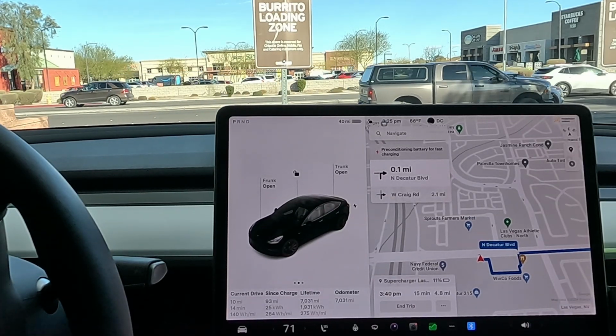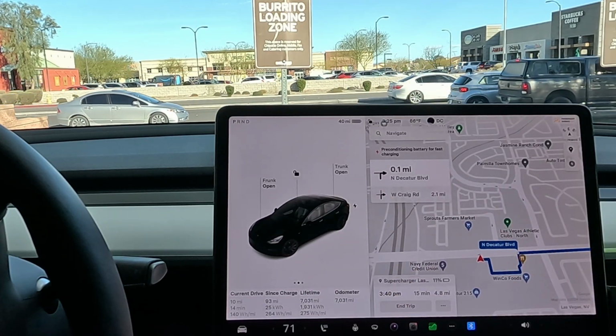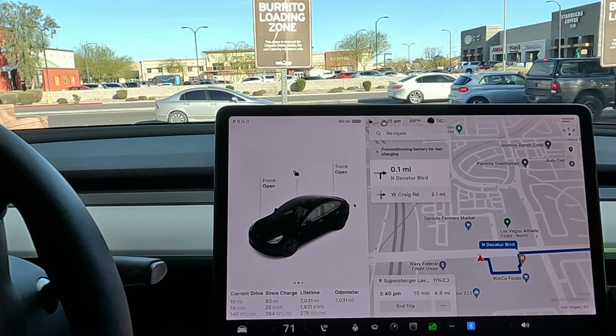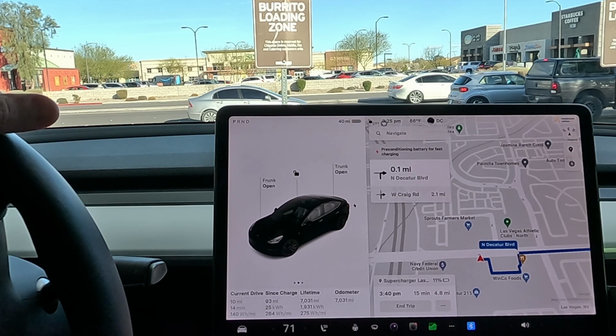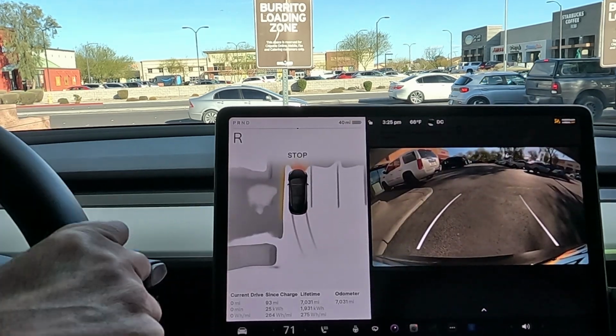All right, we just finished Chipotle. We're heading to the West Craig Supercharger. Their V3 Superchargers, 250 kilowatts. I did send the preconditioning from my phone once I started eating about 15 minutes ago. That way you can start preconditioning.